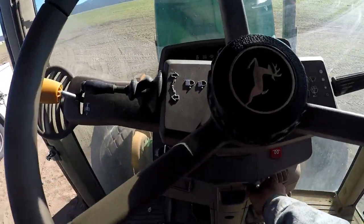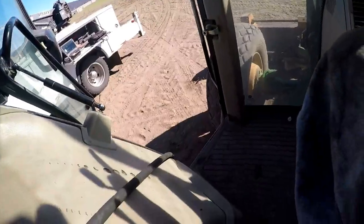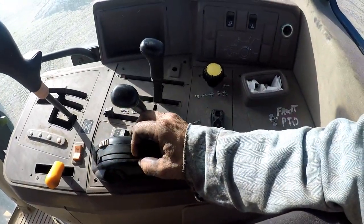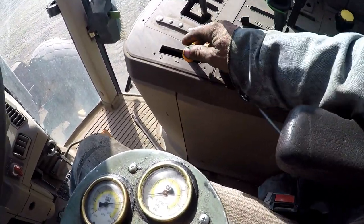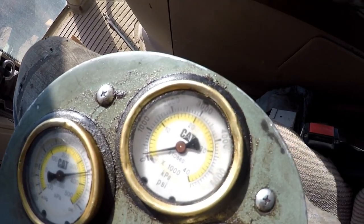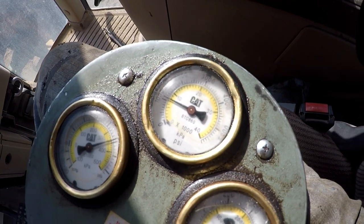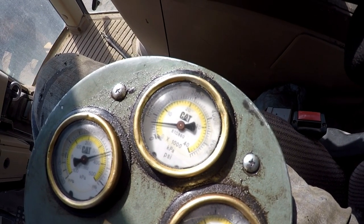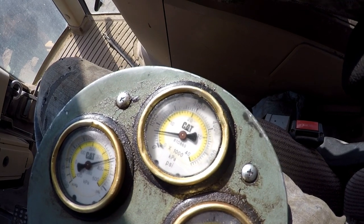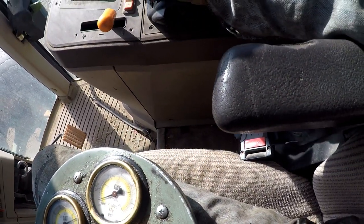Alright, let's fire it back up. Alright. Let's see if the back hitch will raise up. Won't raise the back hitch up. So give her some throttle, it'll raise it up. All I'm getting is 1,000 psi. And I think we lost a pump. Lower that back down.